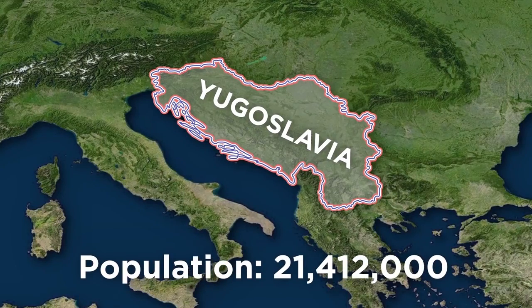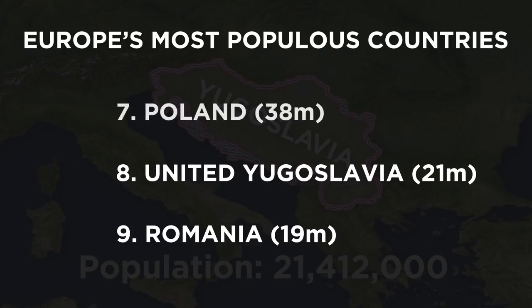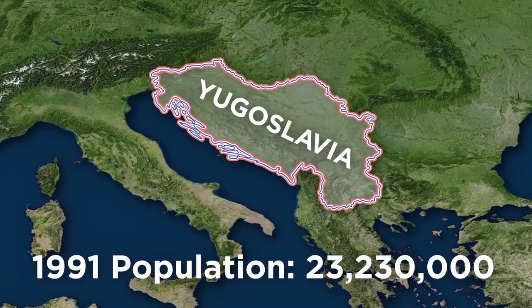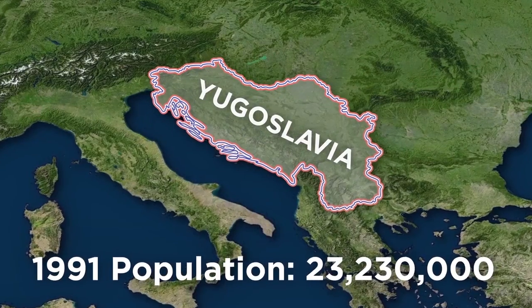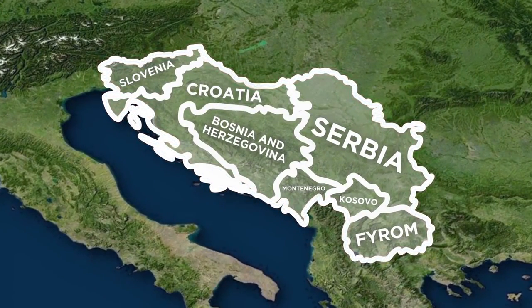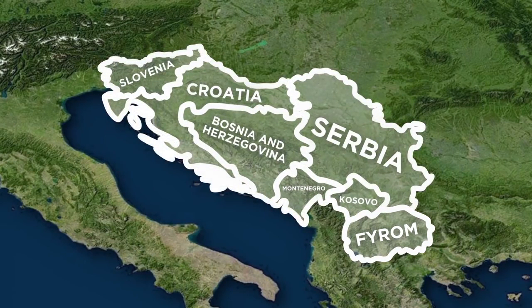First off, Yugoslavia's population would be 21,412,000 people, the 8th most populous country in Europe ahead of Romania but behind Poland. This is down from Yugoslavia's population back in 1991, however, which was 23,230,000 people. Every country inside the former Yugoslavia today has negative population growth rates except for Macedonia, so this trend of a declining population isn't likely to stop anytime soon.